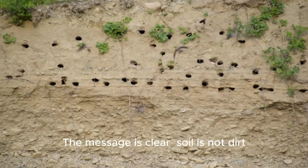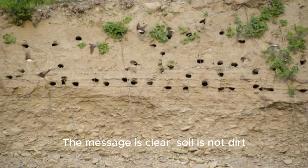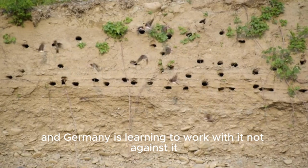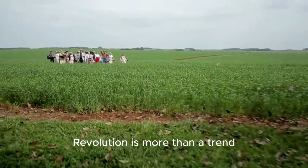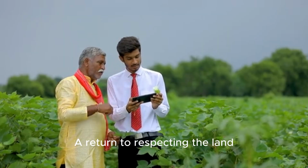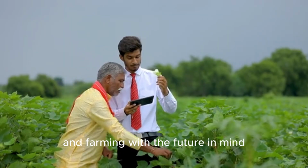The message is clear. Soil is not dirt. It's a living system, and Germany is learning to work with it, not against it. The German soil revolution is more than a trend. It's a deep cultural shift, a return to respecting the land, listening to nature, and farming with the future in mind.